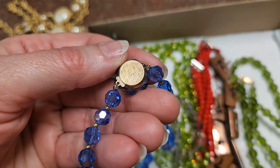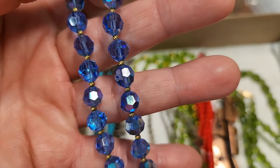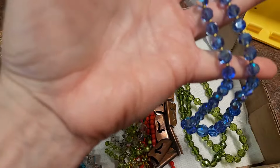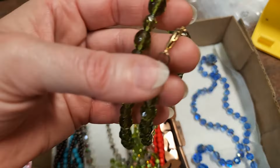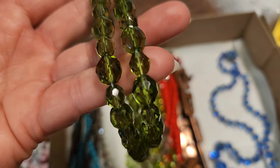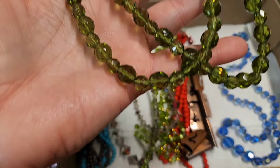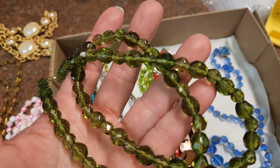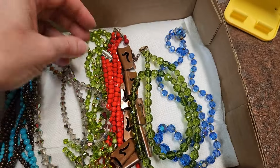As you can see, it's a round box clasp, and these are all glass, and they have the AB coating on them, so that means it was created after 1955. It's really long for a vintage necklace, so probably the 60s, as well as this green one. This one has a fish hook clasp, and it's gorgeous sparkly green faceted beads. I don't think they're graduated. It's just a big one, then a small one, all the way around, but it's long. So this one I'm guessing is probably the 60s as well.